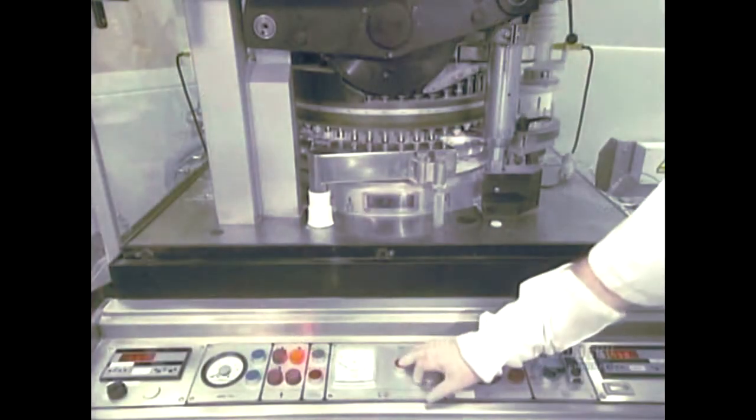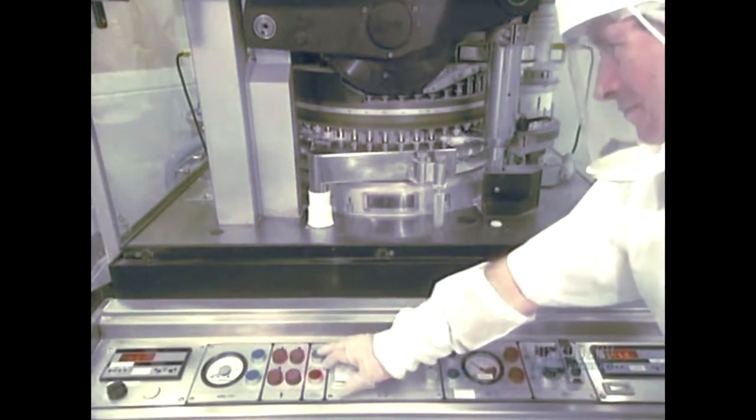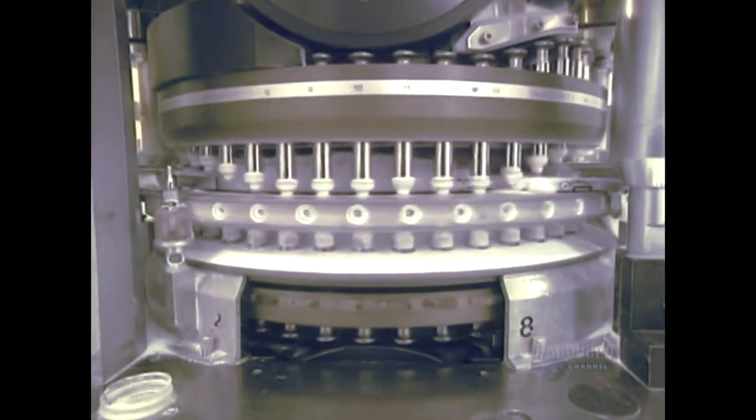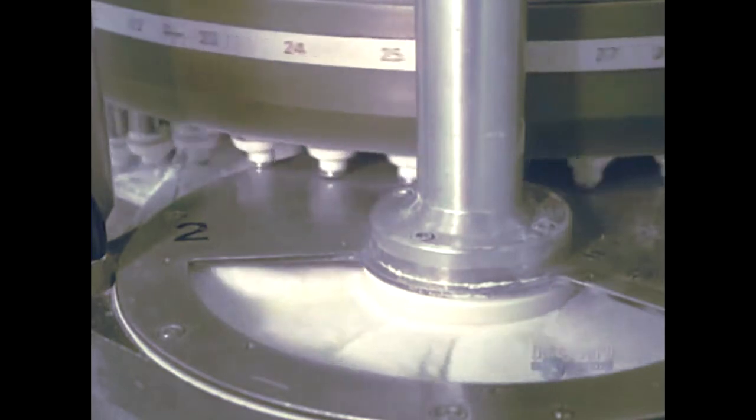The granulation has to be dried at 40 or 50 degrees centigrade before being shaped into the desired tablet form. Molding of the pills is done by this press, which crushes the powder. The press exerts a pressure varying between 2 and 5 tons.